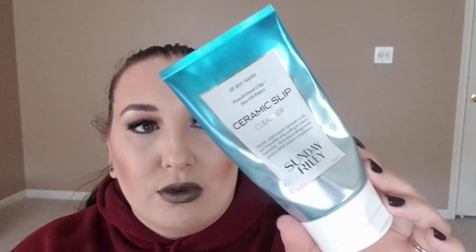The Murad Glycolic Acid Toner. I love anything glycolic, lactic, anything acid, burn baby burn, bring it on. Yeah, I really, really enjoyed this. However, if you do get it anywhere near your eyes, it will sting. Just a warning, but I would definitely buy that again. The Sunday Riley Ceramic Slip Cleanser. Got this gratis and for my training as well. I'll use it again, but I'm not buying it. I just don't think it's worth it.